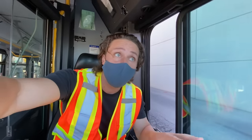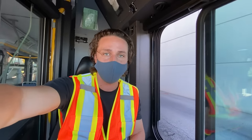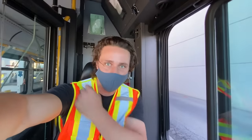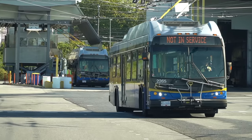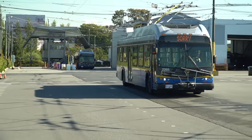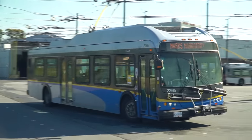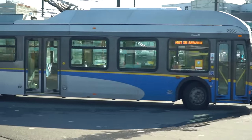So we're just about to go through some switches here. I'm going to be controlling it, and I've just realized how much multitasking is at play. Not only are you dealing with passengers on board and managing the traffic around you, you also have to accurately get the speed right through the switches while also deciding and controlling the switch and managing all of that at once. So let's give it a go.